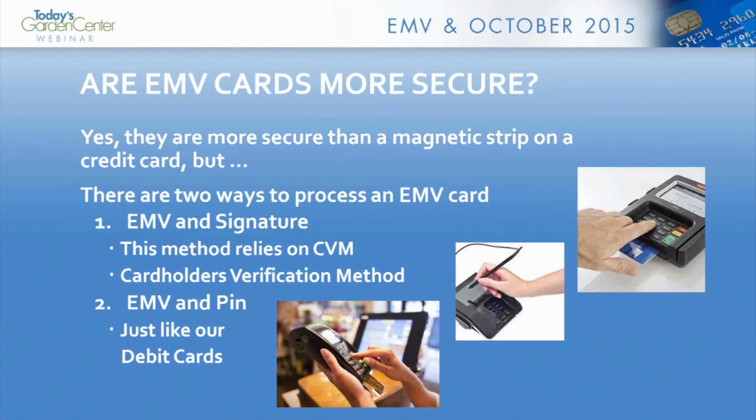I have seen nothing that says that there is any sort of limit as far as the liability amounts that the retailer can be held responsible for. I don't know if there's a limit. To be honest, I have seen absolutely nothing that says that. So I'm going to err on the side of caution and say I don't think there's a limit because I haven't seen anything that says that.